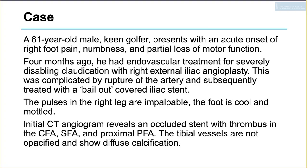You managed to get a CT scan, and this shows an occluded stent with thrombus in the common femoral, the superficial femoral, and the proximal profunda femoral artery. The tibial vessels you can't really see. They're not opacified, but there is some diffuse calcification within them. So I'm going to ask Ryan if he'll just quickly open the poll and get your answers on how this case should be best managed. Then I'm going to hand over to Mr. Wong, who's going to coordinate the question time.